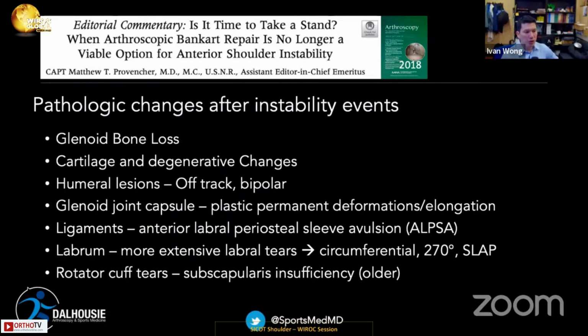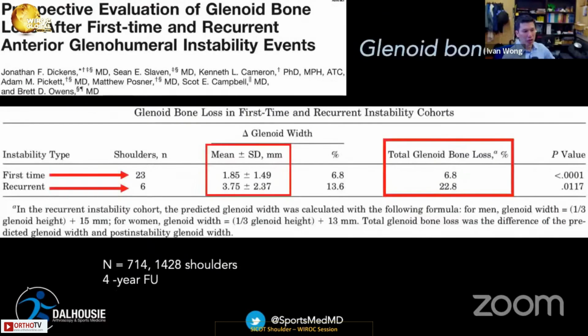There's the glenoid capsule that leads to some plastic permanent deformations and elongations that we have to deal with. The ligaments will change, like that ALPSA, the anterior labral periosteal sleeve avulsion. The labrum will have more extensive damage. We already had discussions talking about getting to 270-degree or circumferential and including SLAP tears. And we have rotator cuff issues that we need to be aware of, including subscapularis insufficiency, which I'll tell you is probably one of the hardest things to manage. We don't have reconstructions that work quite the same.